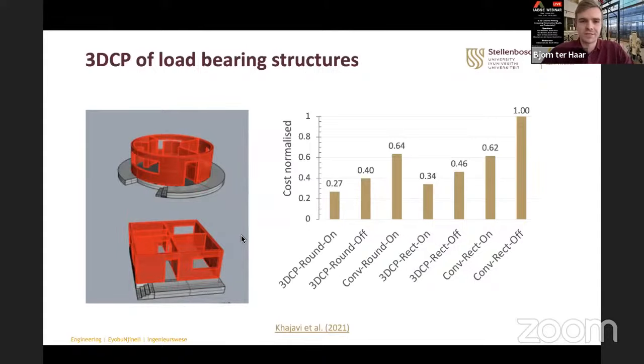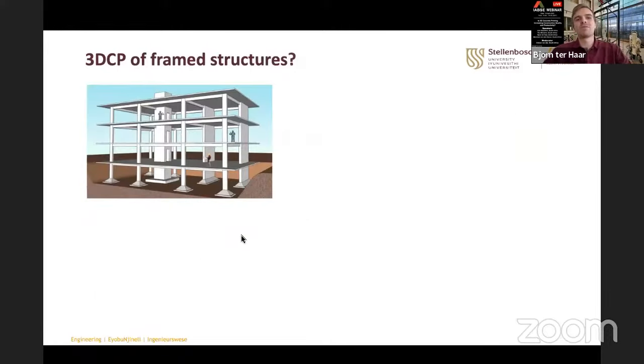So what about another kind of structure? The second one I'll be talking about is framed structures, 3D concrete printing of frame structures. Unfortunately, we don't yet have any examples of structures that have been built with this. So we don't know if it would be more productive or if the quality would increase.